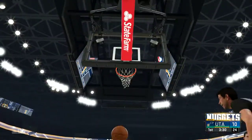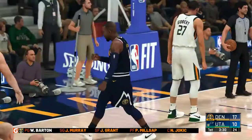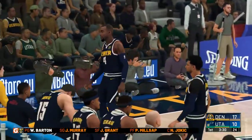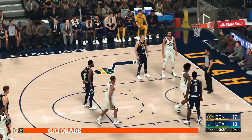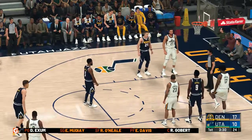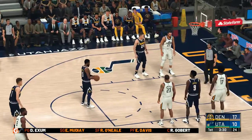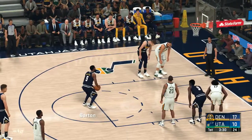And the first one at the line is good. Yeah, drawing fouls and making them pay at the line. A different look for Utah. Davis is checked in for Joe Ingles. Royce O'Neal comes in for Bogdanovich. And Emmanuel Mudiay subbed in for Mitchell. The Nuggets also changing it up. Mason Plumlee's checked in for Jokic. Michael Porter comes in for Paul Millsap. And it's Beasley in for Jamal Murray.